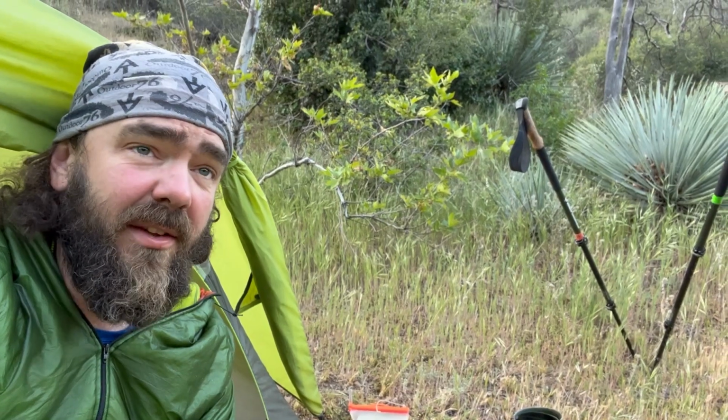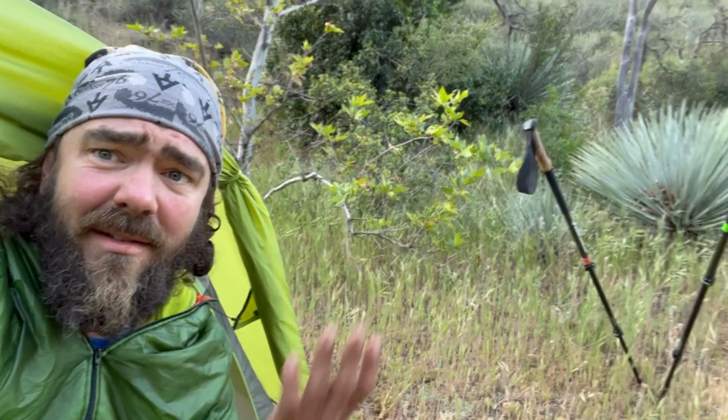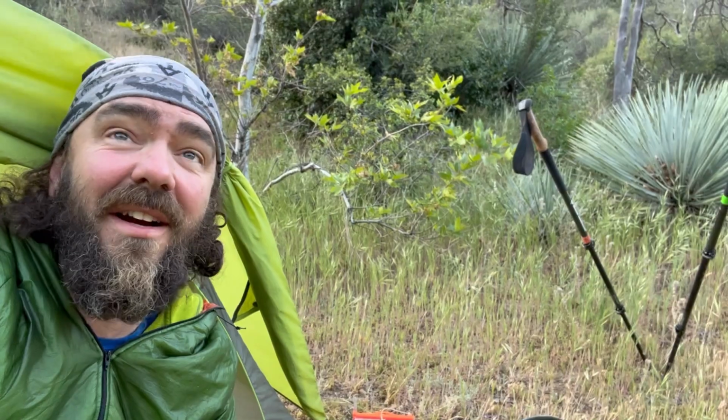I will say my experiences doing sections of this before the PCT probably helped me adapt to life on trail a little easier. Because after you do something like this, PCT, AT, etc., seems a lot more straightforward. It's just hiking. Yeah, are you tired? Are you carrying a pack? Yeah, but you got water and you got a trail. What more do you want?